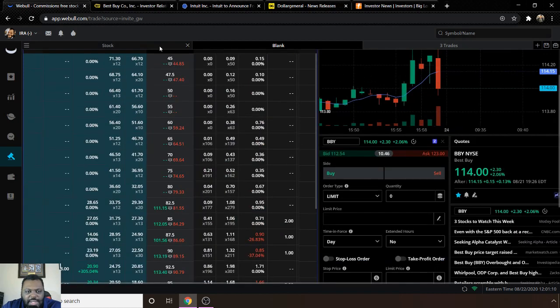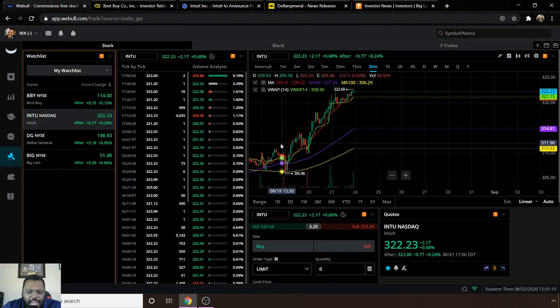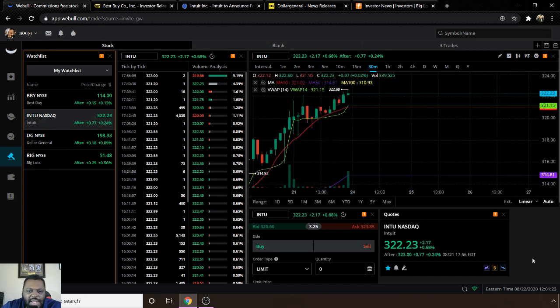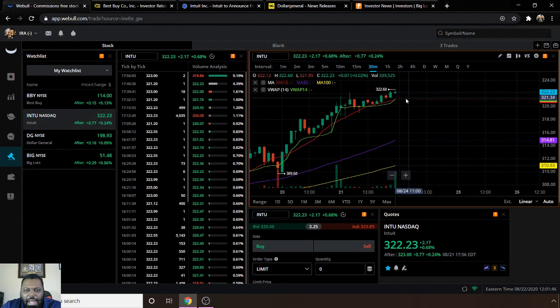So going to the next one that's on the watch list, I have Intuit, ticker symbol INTU. They're on a crazy bullish uptrend, denoted by this chart. If we look at them, their moving average 10 is $321.02, moving average 50 is $314.81, and the moving average 100 is $310.93. So they ended the week at $322.23. After hours, they went up 77 more cents to end it at $323 even.